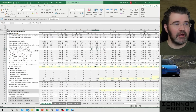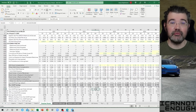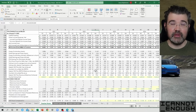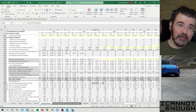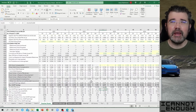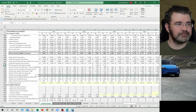Or if you want to look at that on a non-GAAP basis, here's my non-GAAP earnings down here. So in Q4, $2.11 if you back out the stock-based compensation, less the 45 cents, makes $1.66, and then 2.36 minus 11 cents, 2.25. I am capable of doing some simple math. All right, so that's what that row is good for.